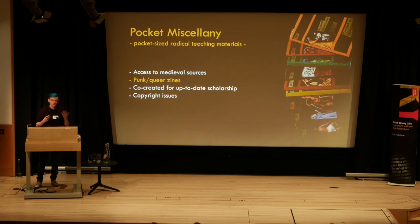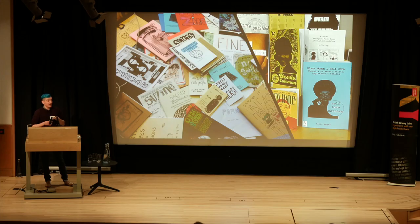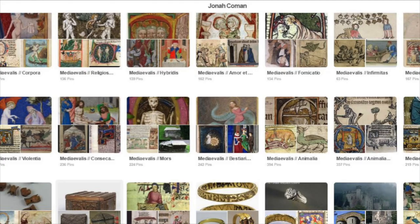So what I did is put all of this information in small zines. Zines is short for magazines. They are these DIY, super quick to make paper goods. They have a rich connection with the punk and queer underground activism. And I was given the idea to make zines rather than something more formal.